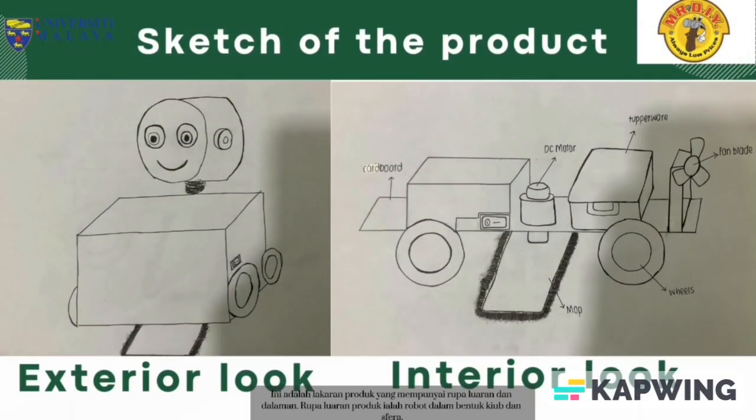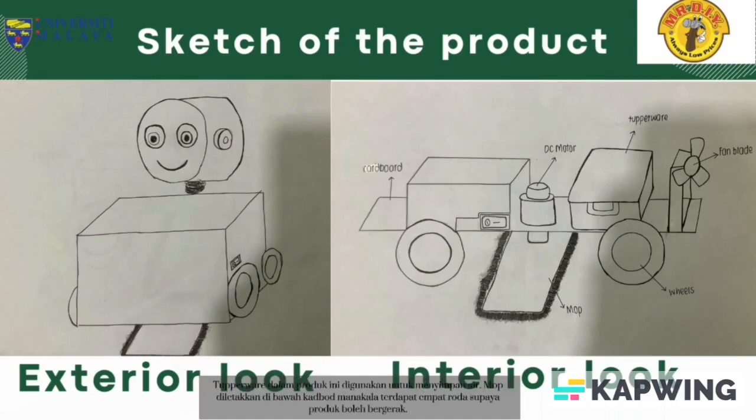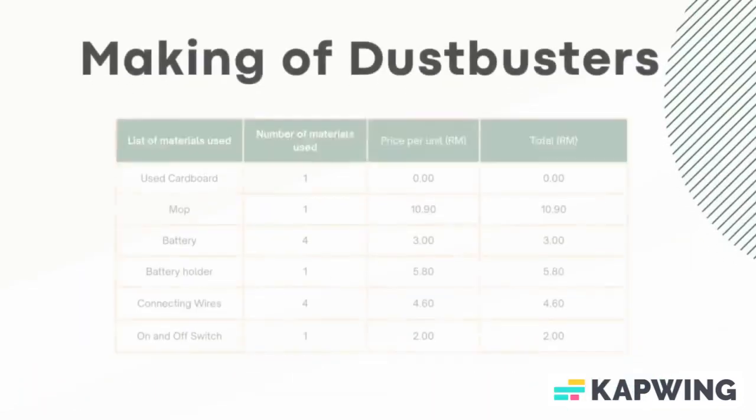This is the sketch of the product, where it has an exterior and interior look. The exterior look of the product is a robot in the shape of a cube and a sphere. It is made out of reused cardboard. As for the interior, the 12-volt DC motor is placed in the middle. The Tupperware in this product is used to store water. The mop is placed below the cardboard while there are 4 wheels so that the product can move. Last but not least, the fan that is placed at the back of the cardboard is supported by a battery holder.